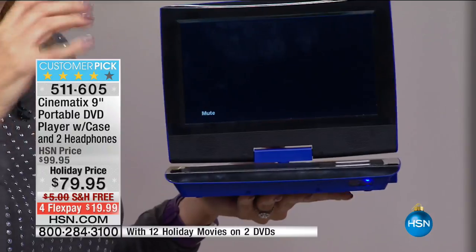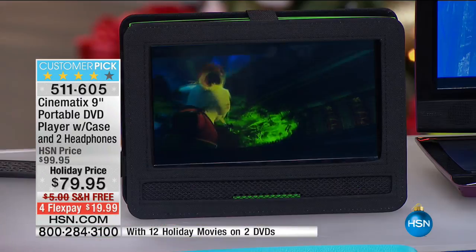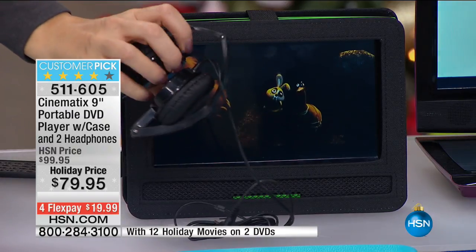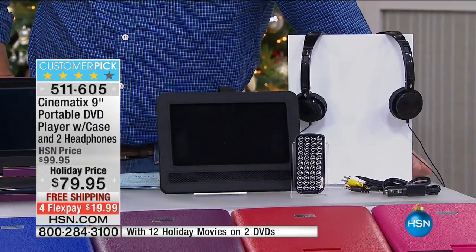And like you said, bow and go gift. So it comes with every possible accessory. That headrest mount, it comes with the two sets of those folding, plush, cushy headphones with the dual stereo headphone jacks. It's only $79. It's such a great deal.